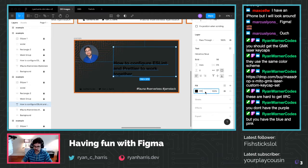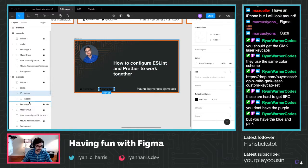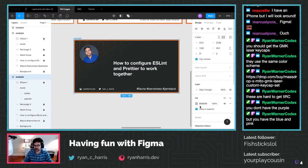So let's go ahead. Go to our social stuff. So we actually want the Twitter icon and this both need to be white. Yep. So that was everything. Okay, cool. I think one thing that we should do here is change also the color of this border and the overlay in the back. I think that will bring it more in line with our colors.